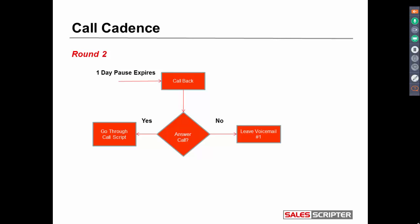So we sent a pre-call email with the pain points. Maybe now we leave a voicemail message with our benefits. And now we're going to send a post voicemail email with our benefits. So we're starting to hit the prospect with different messages. Now we're going to pause 7 days.